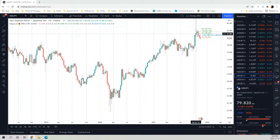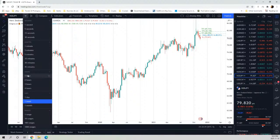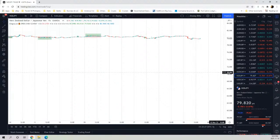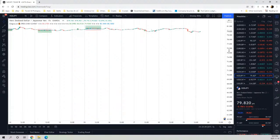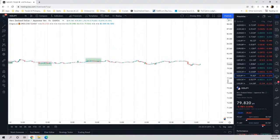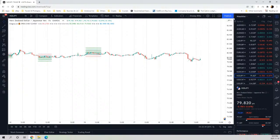Okay, so let's look at the hourly on this one. Perfect. So we had what, 2 setups? Yeah, 2 setups. Let's zoom in.